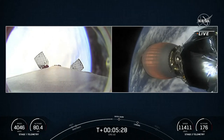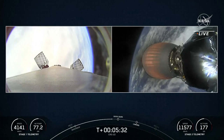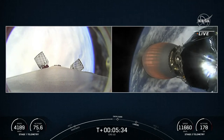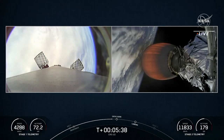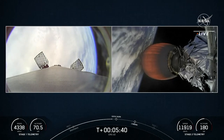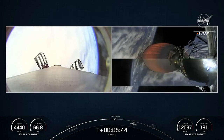So the next major event coming up here for the first stage is entry burn. Three of the Merlin 1D engines will ignite. Second stage burn continuing to look nominal. Second stage has a little ways to go. It won't be done with this burn until about the T plus 8 minute mark.